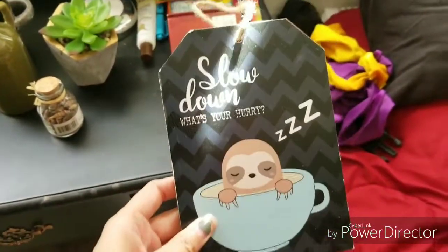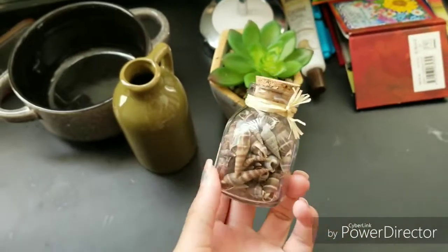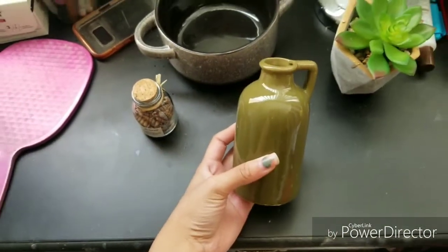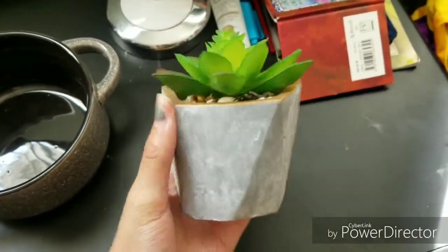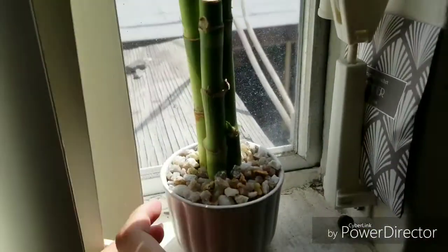And I think this is cool to like have hanging around. And then I also got just like these shells. I don't know, I thought it'd be cute, kind of little decoration. Same with this. I don't really know what this is. I might fill it with some flowers if I get some. Then I also have this cute little pot. I also got this cute little succulent. So cute. And then I got a plant.